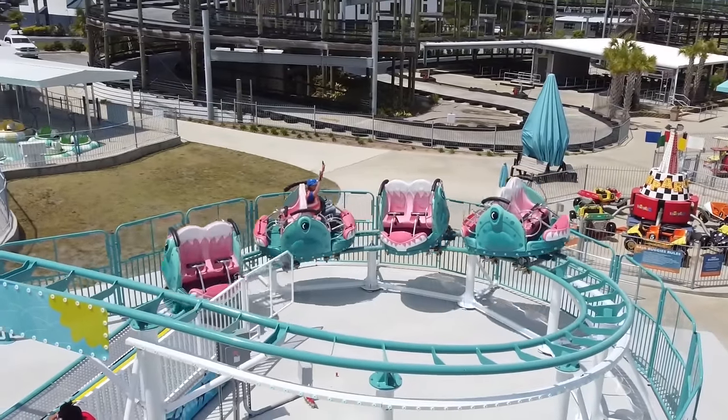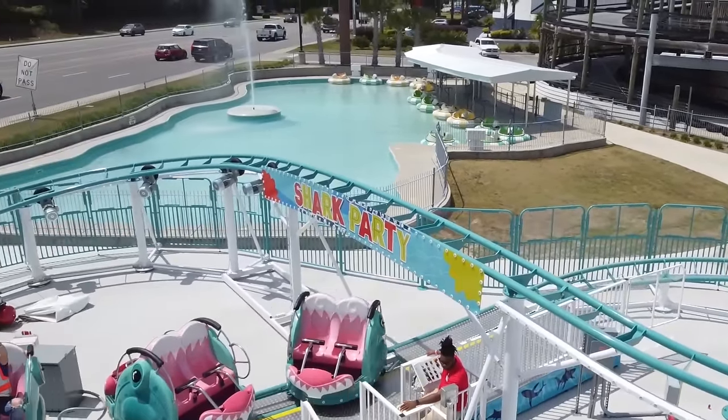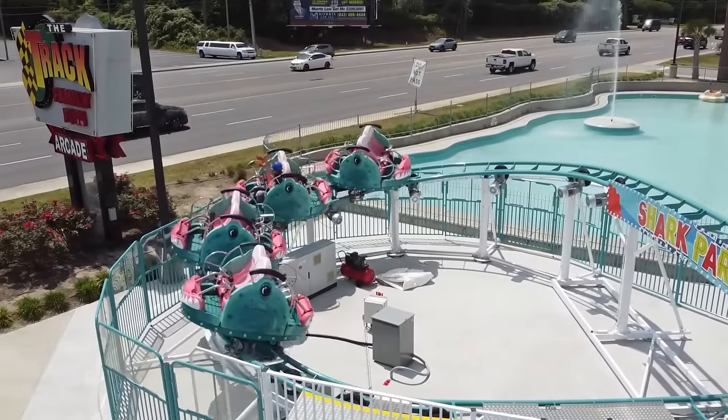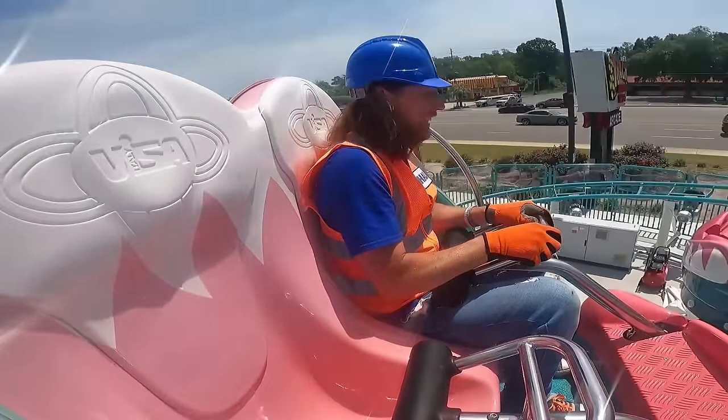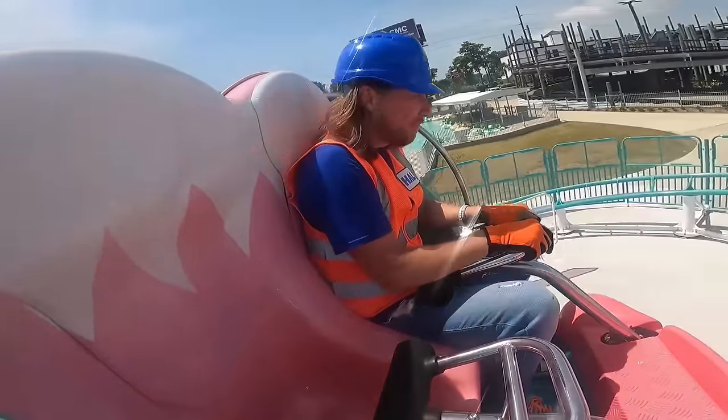This is so much fun. This is exciting. Oh yeah. We can see the wheels working. Oh yeah.